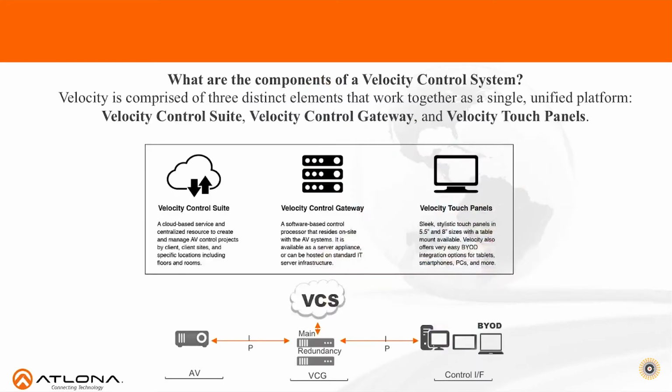There are 3 parts to this. The first is the Velocity Control Suite. This is the cloud-based control application from which you will load your control page. You'll see all of the Atlona and third-party devices. You'll program them all.